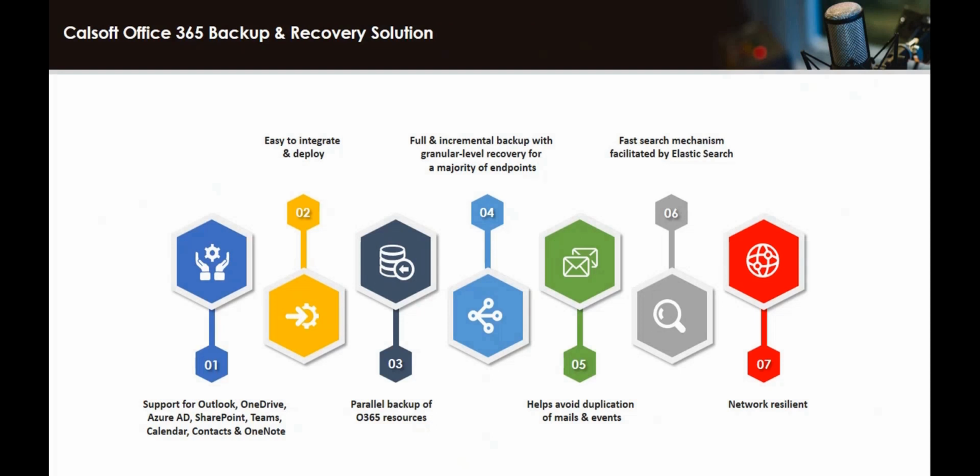Where most of the recovery solutions take backup of selective data, we back up every bit of your data to the storage of your choice and recover it seamlessly using a fast search mechanism facilitated by Elasticsearch. And our solution helps avoid duplication of mails and events. It's also network resilient, with a retry mechanism in place. So all you have to do is integrate with our solution and you're Office 365 ready.